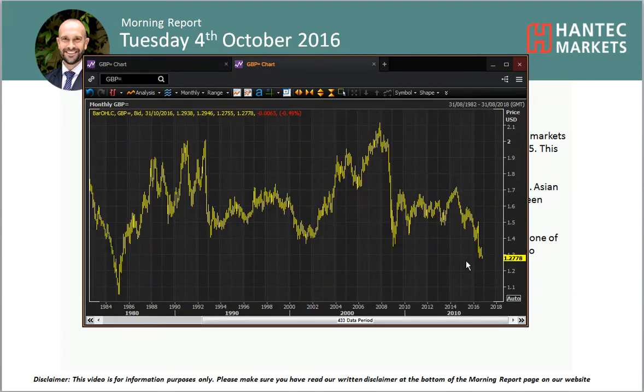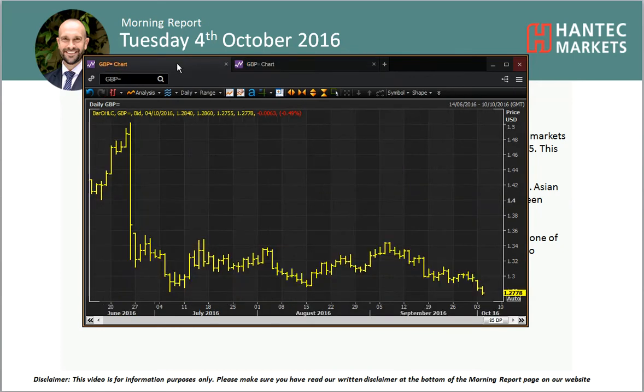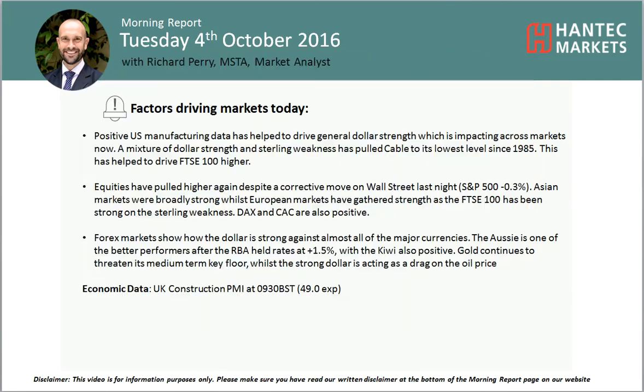Now, as you can see on this chart, there is zero support back until 1985. That's incredible. So there's basically nothing to support sterling whatsoever at these levels. And certainly if we get a closing breakdown below 27.96, that would open up the way lower. You'd also argue that's a downside break from a consolidation range. I'll talk about that in my chart appraisals. But certainly today we're seeing sterling weakness and also, as I said, dollar strength.